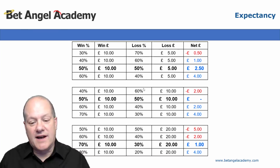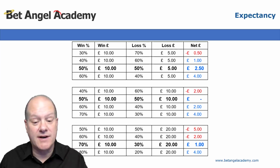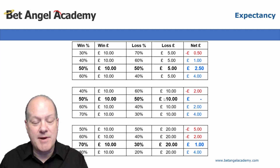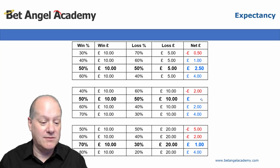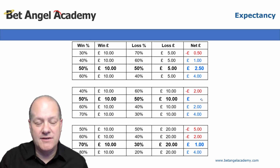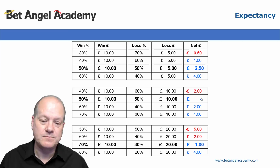If we look on the middle of this slide, you can see that basically if we have a 50% strike rate, we win £10 when we win, and we lose £10 when we lose. We've got a 50% strike rate. There's an equal chance of both of those happening. We're going to lose nothing overall. We're not going to gain anything. In fact, we may lose a little bit because we're going to have to pay a commission on our trade. So overall, we would end up with a little net loss on this particular position.